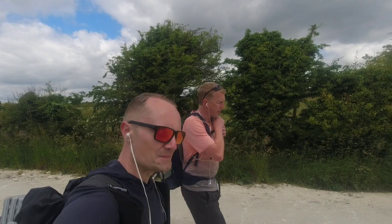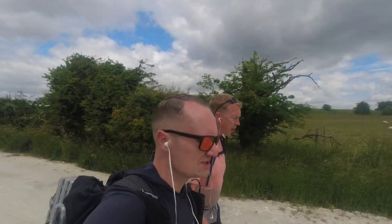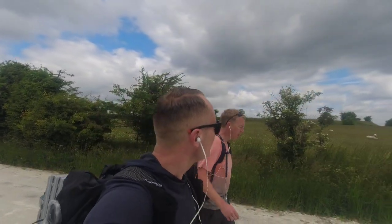Thoughts on the Ridgeway, Stuart? Lovely scenery. Hard on the feet. Nice signposts everywhere, well signposted. Makes it nice and easy.